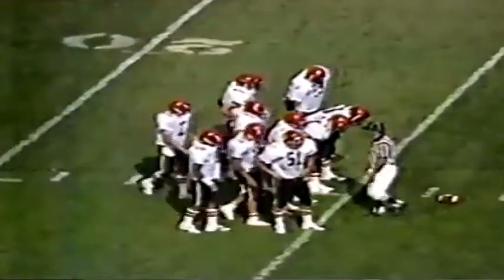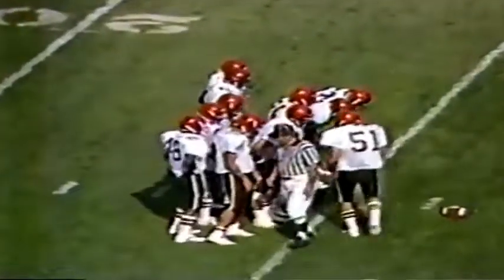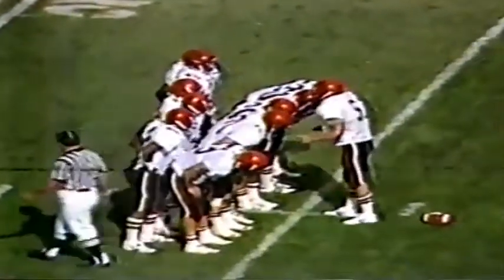Rams in Aztec territory at the 31. Pitch, Lindsay trying to sweep on the right side. Aztecs trying to string it out. He gets a block, and then finally Mike Fox knocks him out of bounds at the 26-yard line. Colorado State has had good running backs over the last 3 to 5 years, and is playing now with some newcomers after Alvin Lewis, their outstanding running back, graduated.